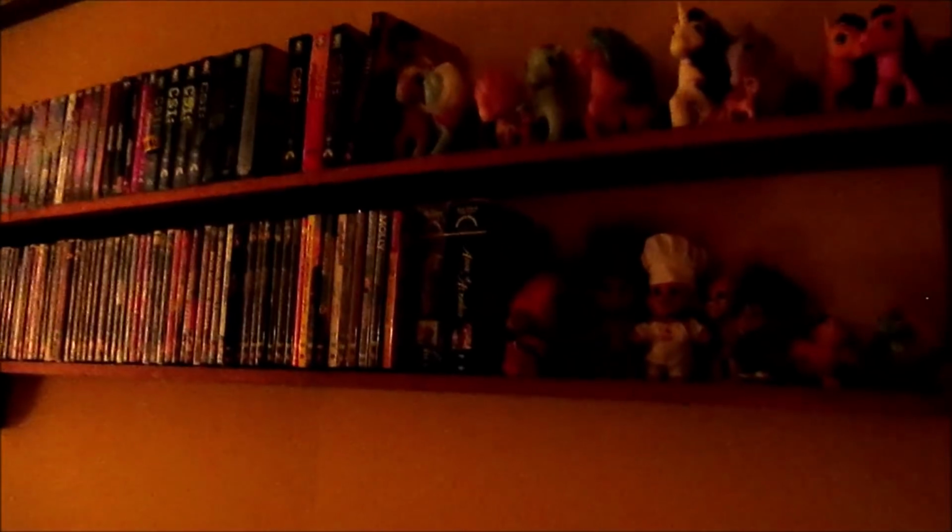I'm not gonna see much in here because of how bad the lighting is, because of the time of day it is. But those are My Little Ponies. They've already been in videos, but these are the trolls we kept. So we had probably like 50 at some point. And mine, the only one I kept is this guy in the chef outfit. His name is Papa. And so we had good times with the trolls.